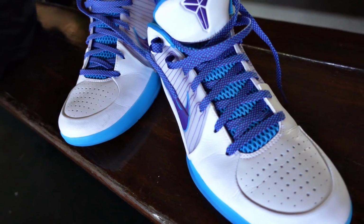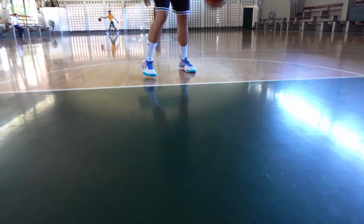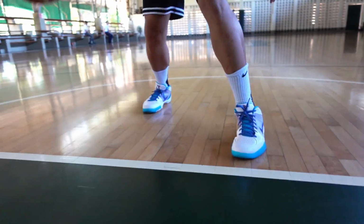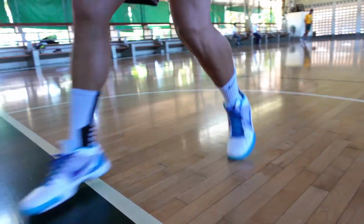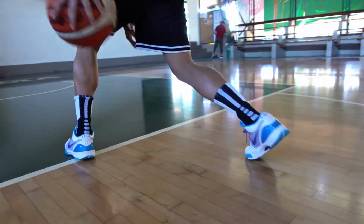Unlike in the US where the Seekers app, you ship them back and they will give you a refund. It doesn't work here. But what's positive about that is since the full lens zoom unit is missing, I'm still liking the foam, the injected Phylon that they incorporated with the Kobe 4 PROTROS because it's not stiff, very plush, and at the same time very bouncy.